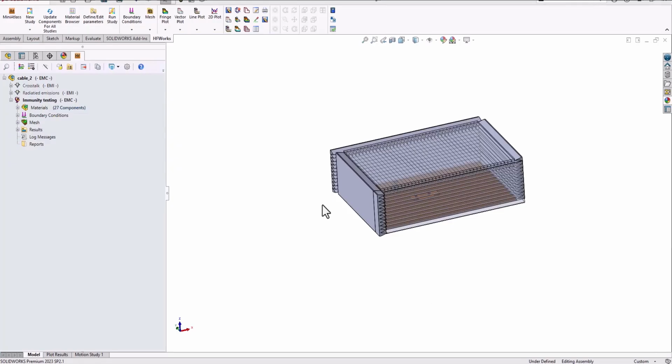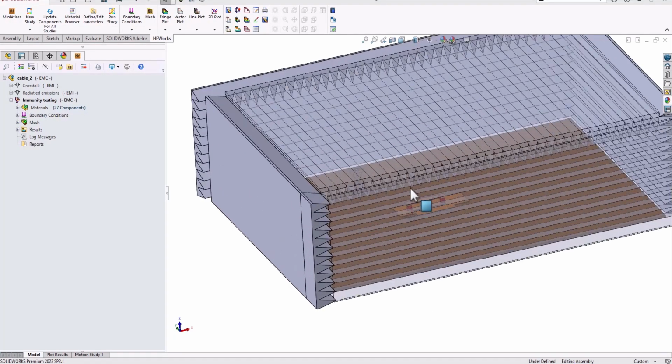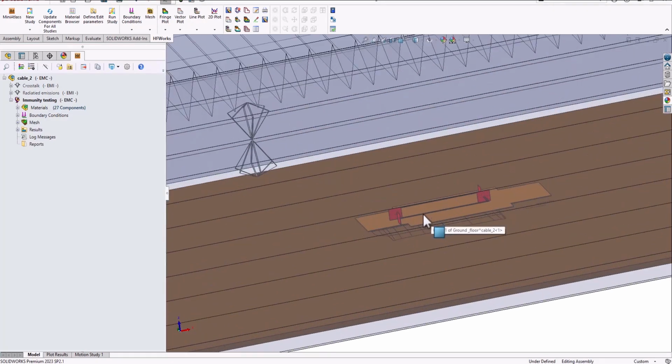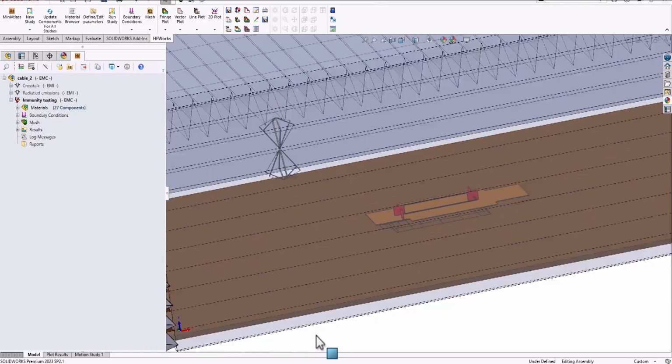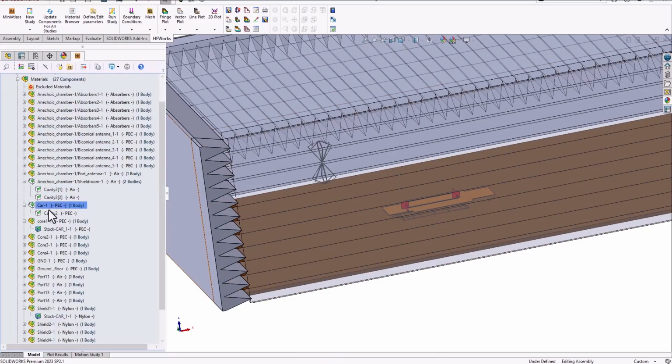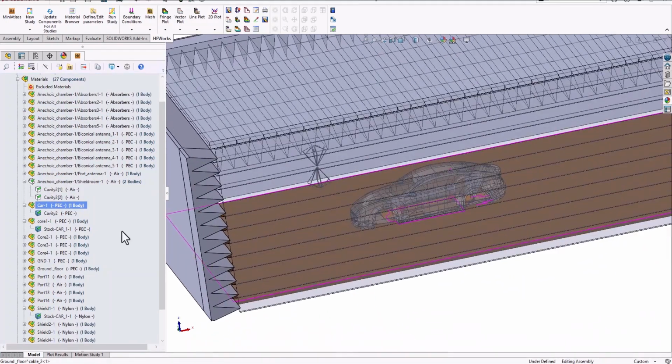Now let's look at the immunity testing study. For this study, as we can see, you have the biconical antenna, the 4 power cables, the semi-anechoic chamber, and also the car. I need to show the car. Yeah, so now we have the car.